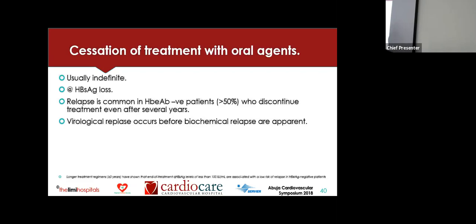That is one. It is also said that if someone's viral load has been undetectable for several years, now this is controversial and there's no clear-cut guideline on it. Someone has been viral load negative for very many years, maybe up to 2 or 3 years, you can actually try stopping, okay? But the chances of relapse are very common, especially in our patients that are antibody negative, even after several years. But of course, you can do it carefully in certain settings. Just stop and then see, but not for someone that's been on for just a few years. The most confident one is if there's HBsAg loss. They're usually likely to be good with that.